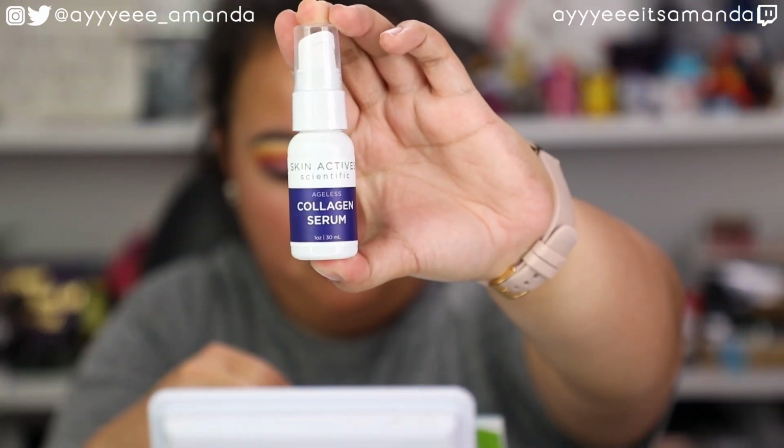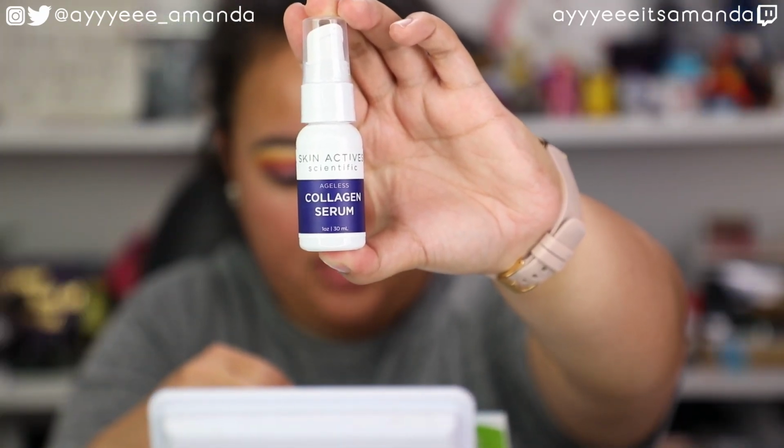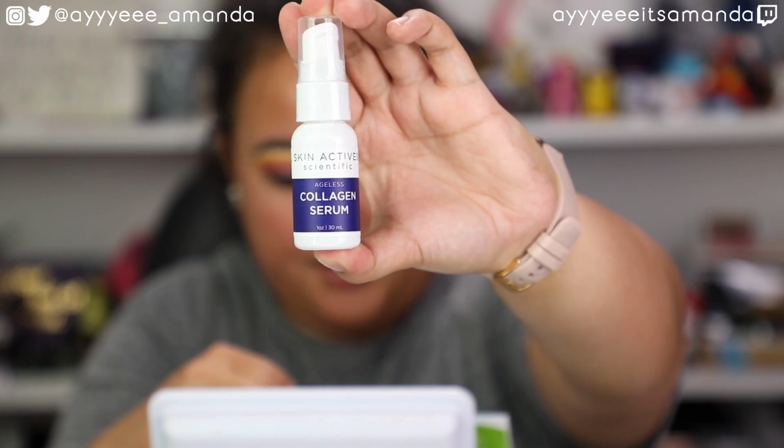And then the last product, we have the Skin Actives Collagen Serum, and this retails for $20. I struggle so hard to find a serum. There's only been like 3 serums that I have truly, truly loved.